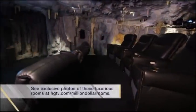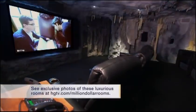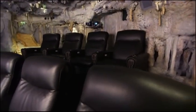Watching a movie in here is fantastic. I mean, you completely lose yourself in the film. You have left the other part of the world aside for a couple of hours, which is really the goal of a room like this. And that's why it was such a special project. And frankly, it's my favorite project of everything we've done over the last 20 years.